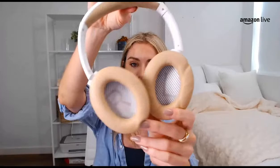And this is the stylish little carrying case that it comes with as well. So you got that, especially if you're going on travels. This is a great way to protect your headphones for years to come. My favorite part about these, they just last forever. They are made of really high quality material, as you can see. Just so stylish. I really like these ones.